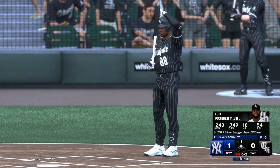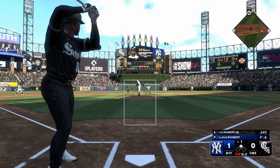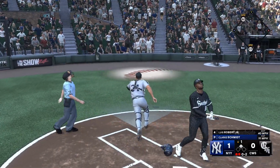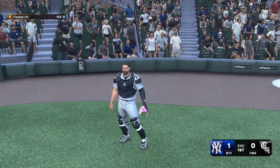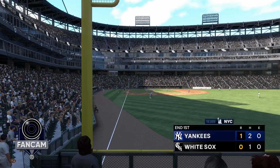Man at second here with 2 away. Now here's the cleanup hitter for the White Sox, Luis Robert. Popped up, foul territory behind the plate. Pulls it down and he makes the catch. And that is that. So one left for the White Sox. They trail here 1-0.